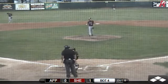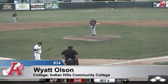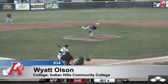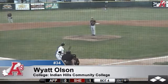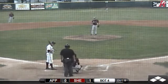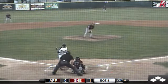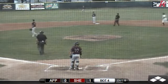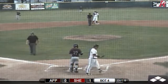And here's Wyatt Olson to lead off for Sheboygan A's as we go into the bottom of the fourth inning. There's a ball for the first pitch to Wyatt Olson. And one in the dirt there. 2-0 count. And that one will get right down the third baseline, and Olson will take second. That's a double for Wyatt Olson.